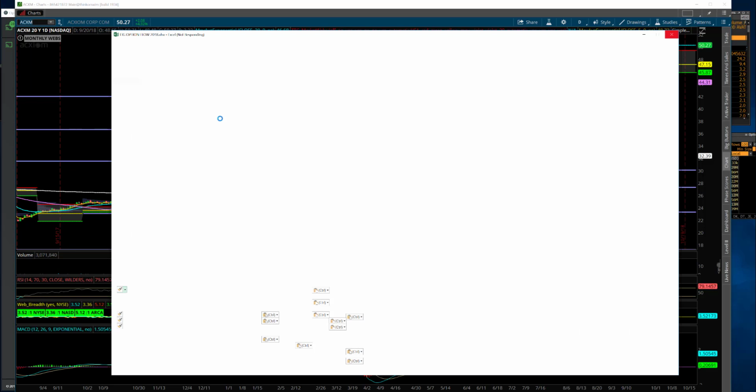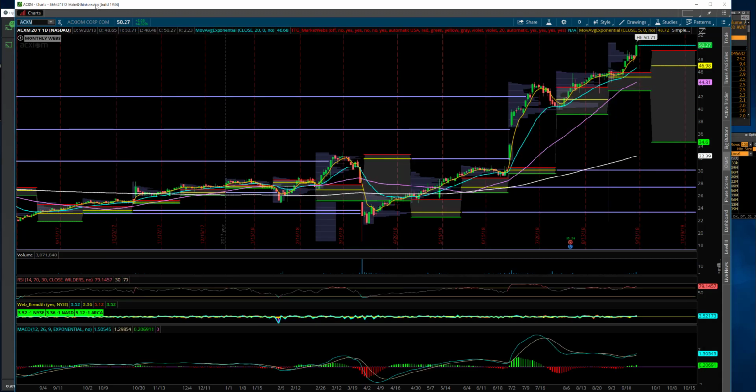Whoops, what happened here? Excel not responding. So anyway, they purchased a couple spreads out in November. November 50-60 call spread, and then a separate trade, which was the 55-60 call spread in ACXM. So this is full-on breakout mode, and I think call spreads are a great way to play that type of trade.